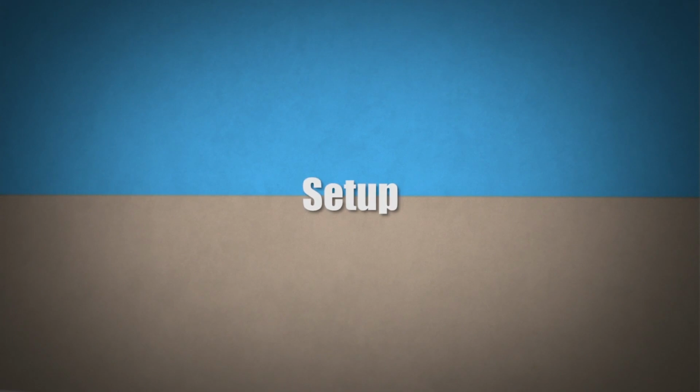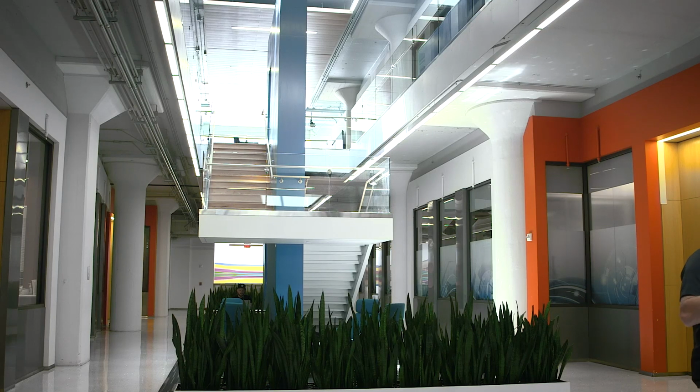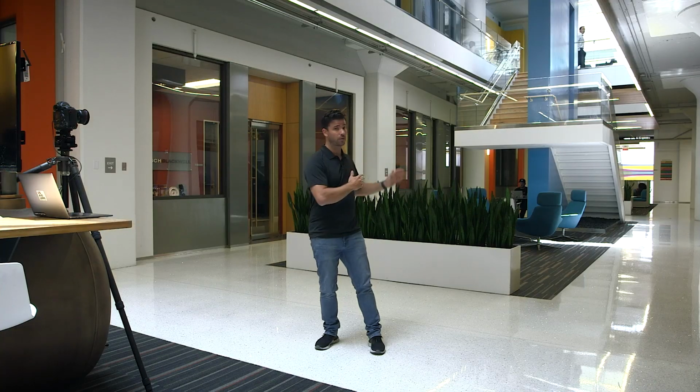This is a huge wide open space. There's a ton of natural light coming through these atrium skylights that run all the way through this entire space. That means we can probably shoot this entirely with natural light.